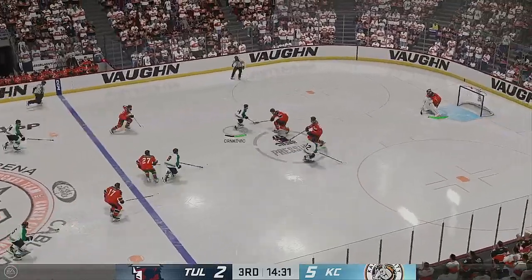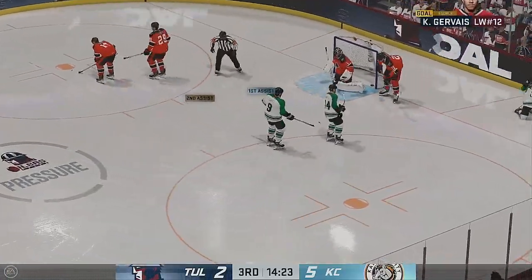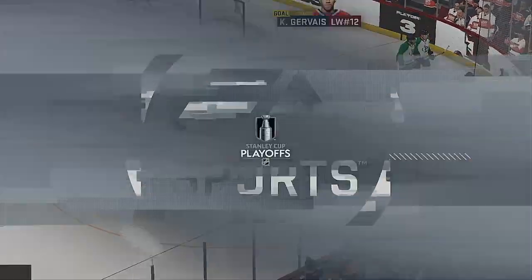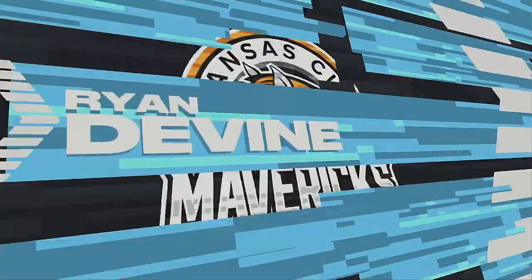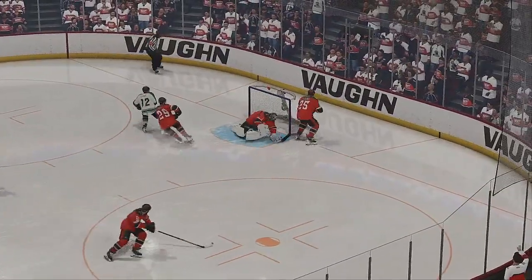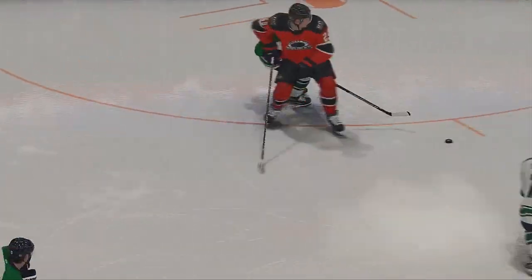Looks to pass it to Krimkovich. And that's broken up. Scores! And that one going off the defender for an own goal. Well, you don't see that very often when you shoot it into your own net trying to clear the puck. That's ugly.